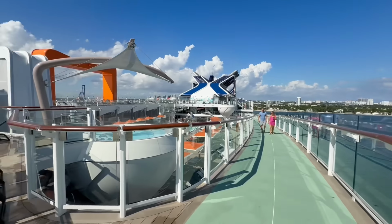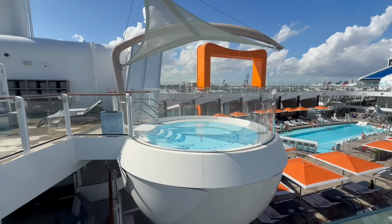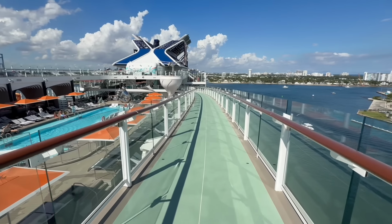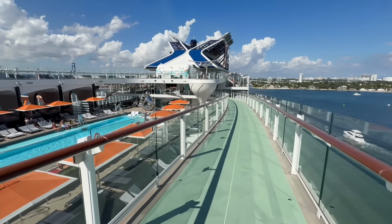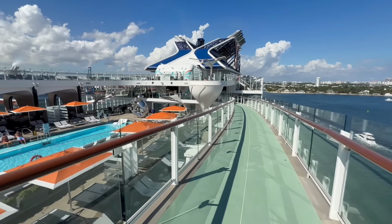We have another champagne hot tub here over in the forward of the Celebrity Xcel. Now we're going to come down this ramp. Another way to get up to deck 16 is this long ramp. There's a shorter ramp like I showed at the very beginning of the tour, but this longer ramp is going to be the jogging track as well as another ramp to get up to this other hot tub.